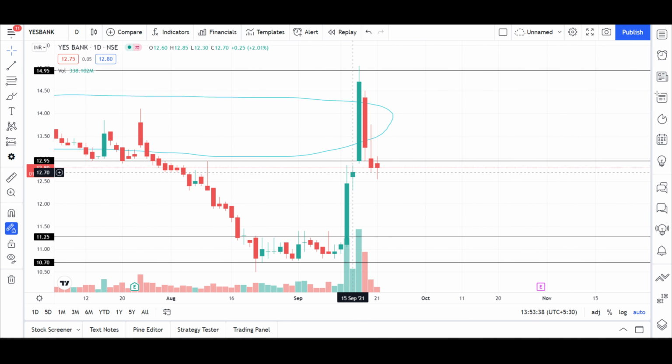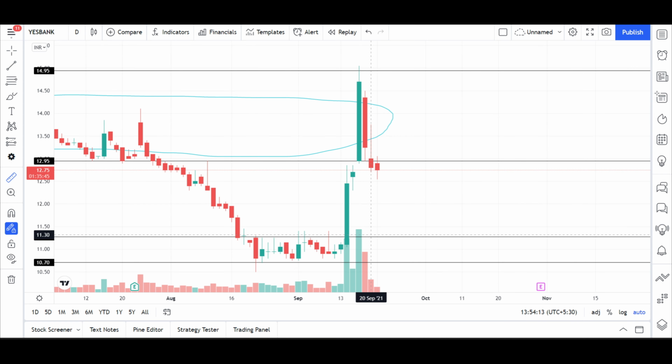Then the stock gave a big bullish breakout, and then it was around 15 September, which was a very, very crucial day. Why? Because this line at 12.95 is a very strong resistance for Yes Bank, because the stock had previously taken a high wick rejection at this point. So if the stock would open gap up, I would continue my trade. But if the stock would open gap down and start to take a reversal from here, I would exit my trade at around 9 to 10%, which would also be a pretty solid profit for the time period.